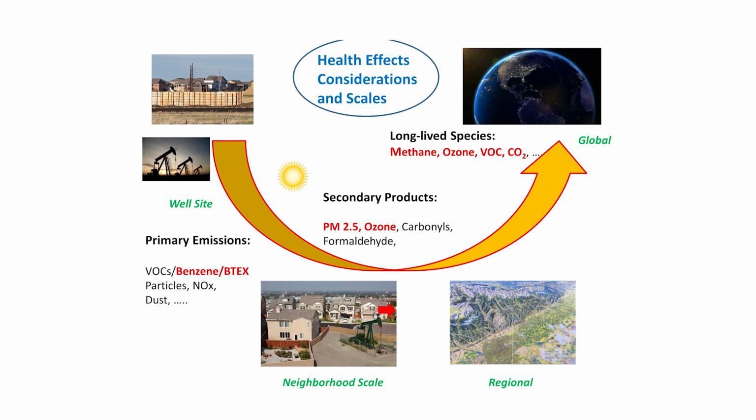It's a matter of scales because the pollutants that are of high concern in close proximity at the site are primary emissions, they are fracking fluids. They're different than at the regional scale, where ozone and particulates are of really high concern. Then also think about the global scale, because here ozone is again a player, but VOCs, CO2, and methane play a significant role, and all that factors into how we assess and evaluate the impacts from atmospheric emissions from oil and gas operations.